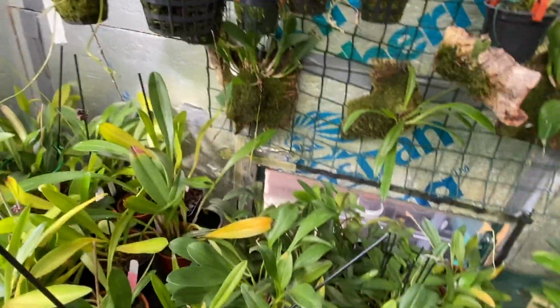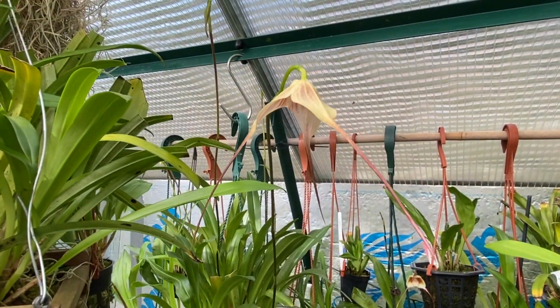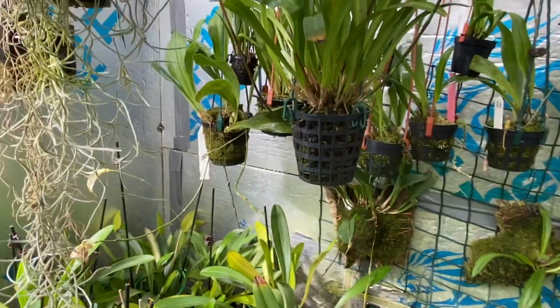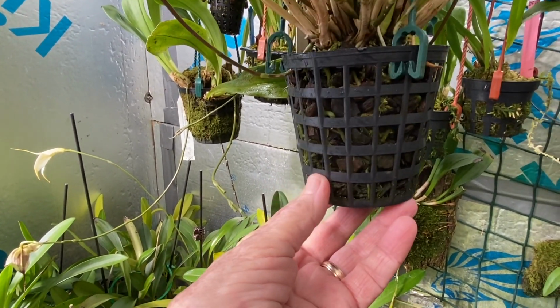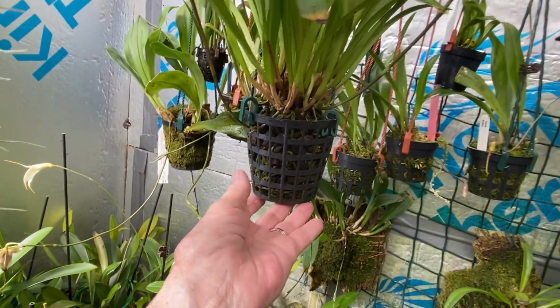I suppose what I could do actually is put some short stakes in and get them held from the bottom, but this is grown in bark, and I'm pretty sure I put a bit of moss in there. You can see the moss. I can't remember whether I put charcoal. I'd like to think that I did.